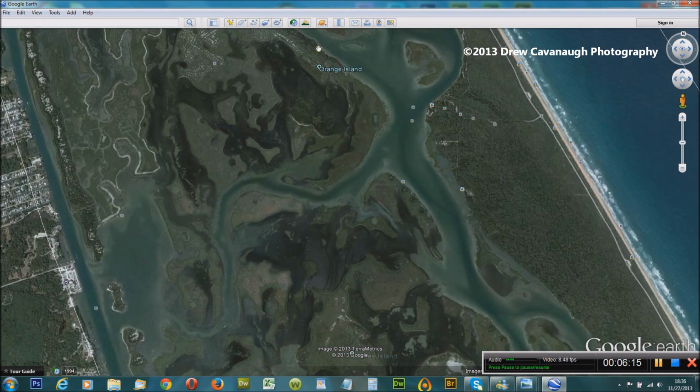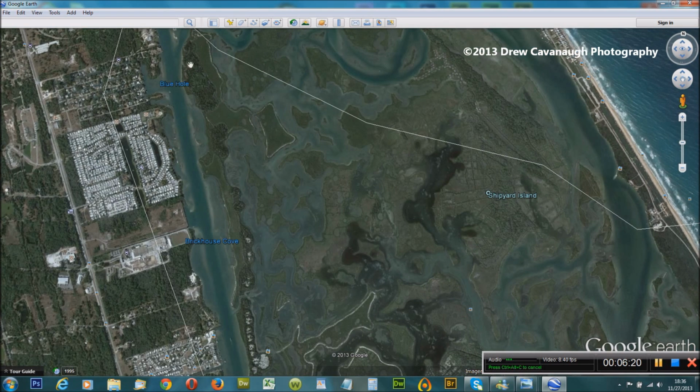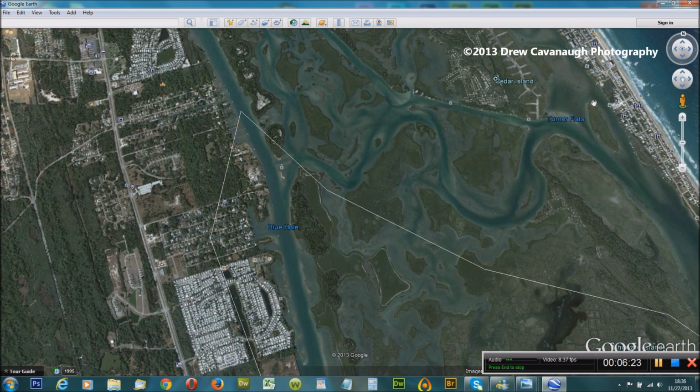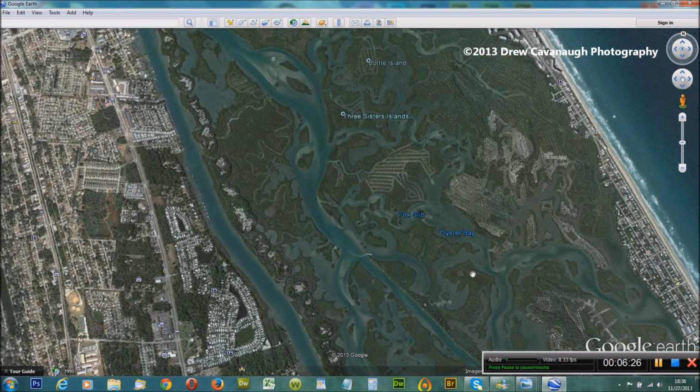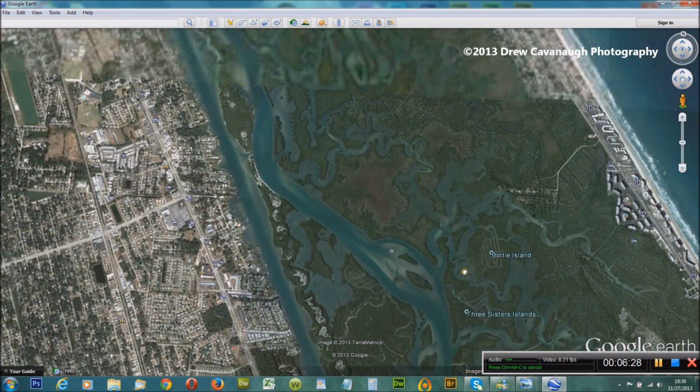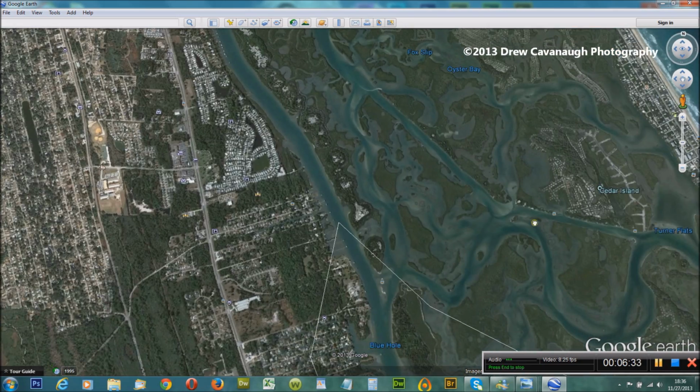This is a kayak canoe's paradise. I mean, you can see all through this government cut over here, Blue Hole, Turner Flats. This is just a dream come true for somebody in a canoe, kayak, and there is fish everywhere up in here. You just absolutely, positively cannot go wrong.